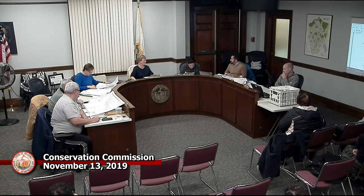Otherwise, my perspective from the site visit is that this was a relatively straightforward site. There's a big grade change, and the grade change is relatively indicative of where the wetlands were. I don't know, was there anything else left? Your plot was at wetland flag 21? Yes. Okay.